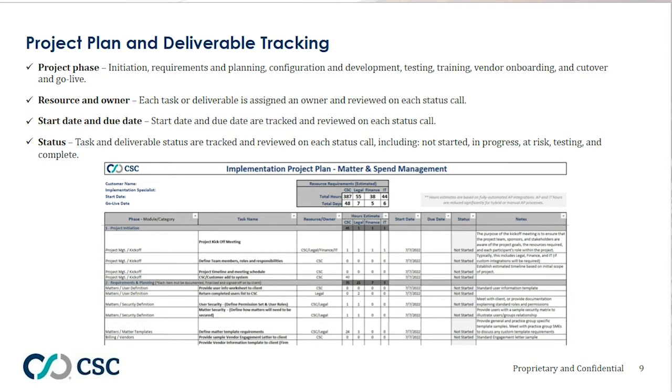Next, we'll take a look at how we document progress and communicate status. This slide shows a sample of a typical project plan. Some of the key information we track throughout the project will be the current project phase, task owners, start and due dates, and task status. During each status meeting, we will review all assigned tasks, including any overdue tasks that may pose a risk to the project timeline. New tasks will be assigned as dependencies are met and as we progress through the various project phases. This frequent status review ensures task accountability, helps identify risk as early as possible, and keeps all the team members aware of whether the project remains on schedule.